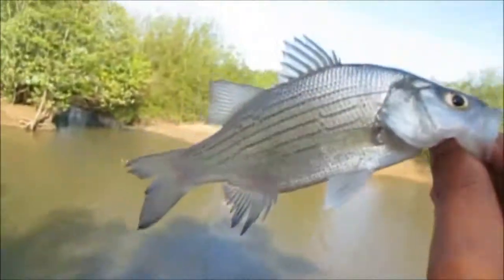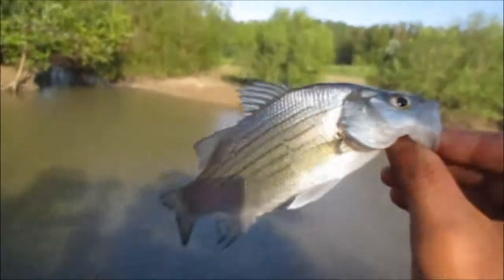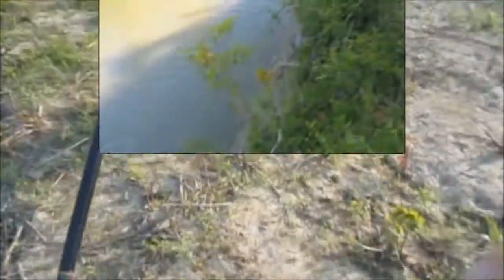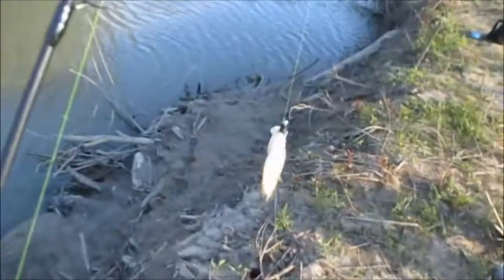Alright guys, she just caught a white bass here in the canal. I'm going to get some lures because apparently they're working. Alright guys, I caught a crappie. She caught a walleye and a white bass, and I've caught a crappie in this canal.